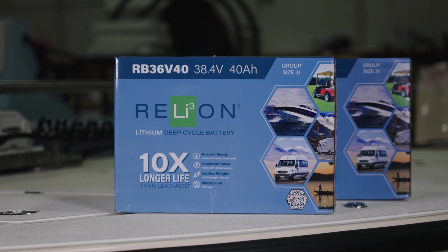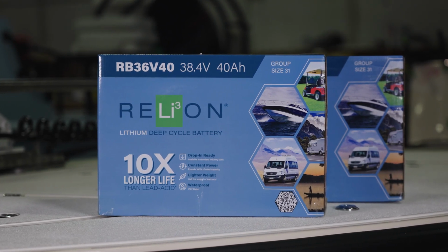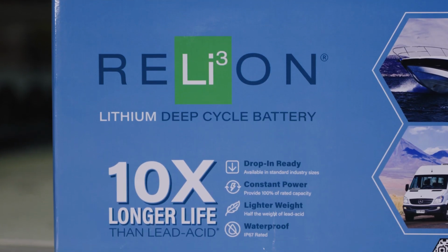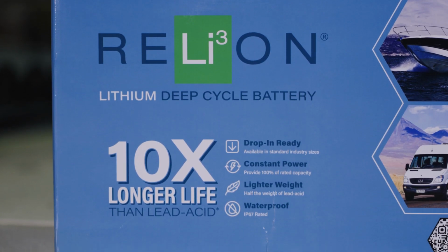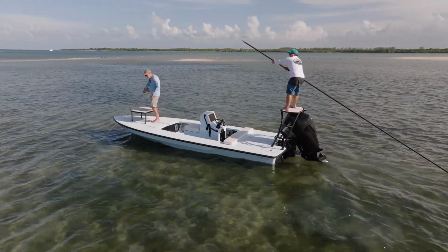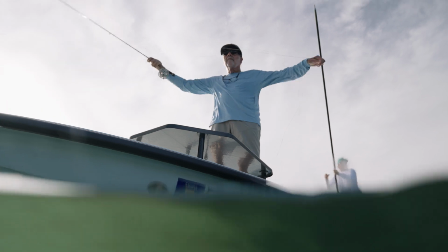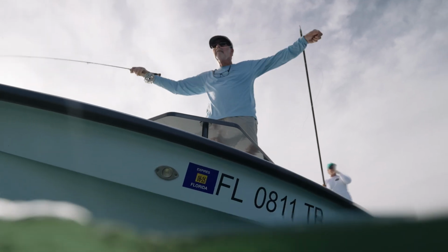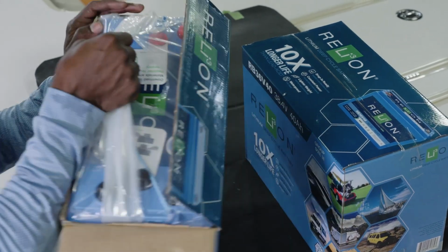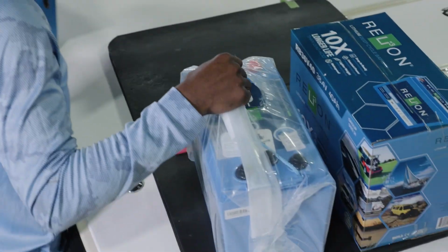One of them is lithium batteries. The lithium battery is much lighter and much more compact than traditional lead acid or AGM batteries of the past. It's a huge gain and a weight saver for us in our boats, especially when we're trying to do everything we can, a pound here, a pound there. Batteries and all the battery weight that comes with batteries is a big deal for us.